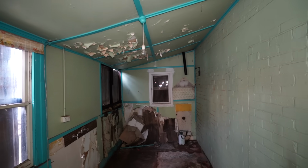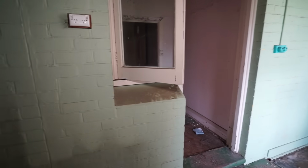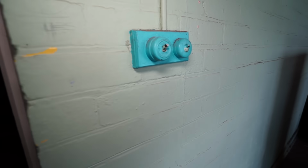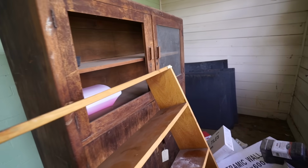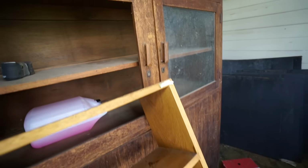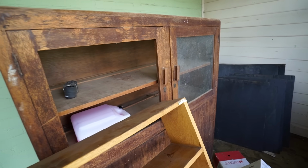Yeah, just like over on Ann Street. I got a few photos of this place from the front along the street. Interesting colour. Now that's an old kitchen cabinet there. It hasn't got the lead light glass. Still a nice oldie though.